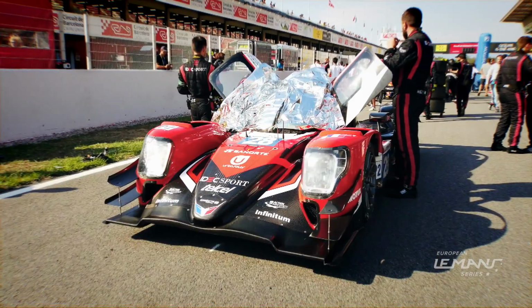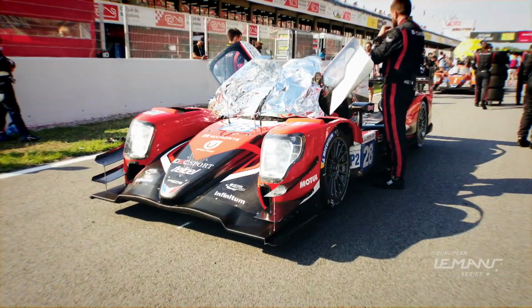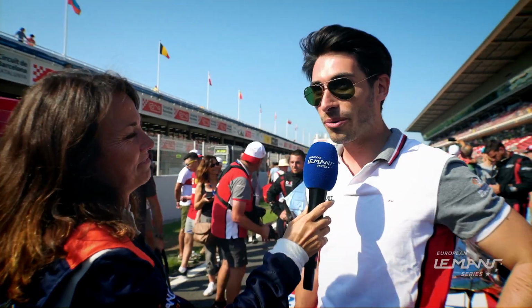This has all got to be about claiming your first ELMS victory, hasn't it? Yeah, you know, we'll try to get it. Since 2 years we are already fighting for the top. We finished a lot of time in second position, so of course today our goal is to try to take this win, but we are more looking for the championships.